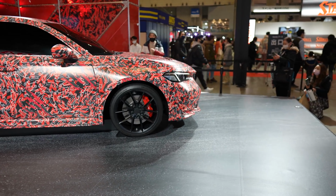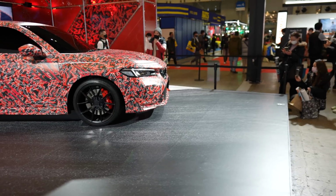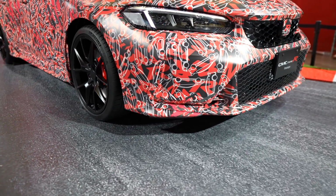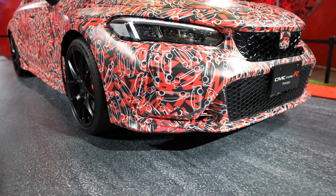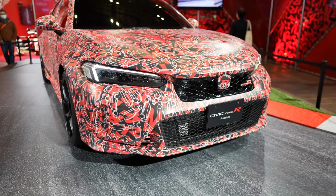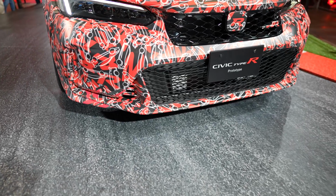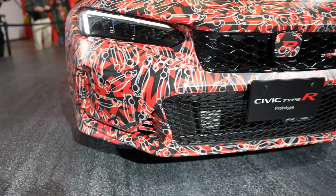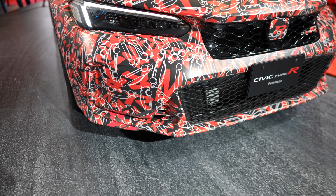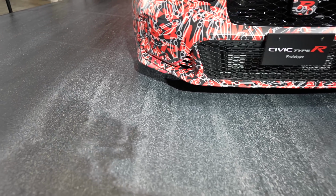Over here in the front, you can also see the front bumper details are still obscured, but because it's just a camouflage, we can get really close and you can see the details pretty well, albeit hidden behind this camouflage of little Civic Type Rs. If you look closely, the camouflage is actually made up of the car itself. It's kind of weird. But let's look up there really close so you can see some of the details.